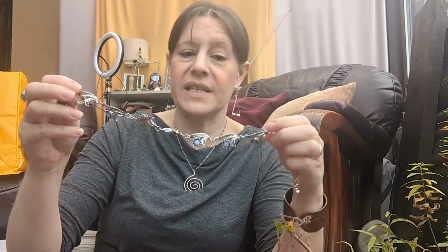So yeah, there's only one missing, so what I will do is I'll see if I have one that I can pop in, or alternatively, because these are fastened on with jump rings, I could just pop that one off, reattach the chain and just make a slightly shorter necklace. It could be a choker style instead. So nothing goes to waste in this house.